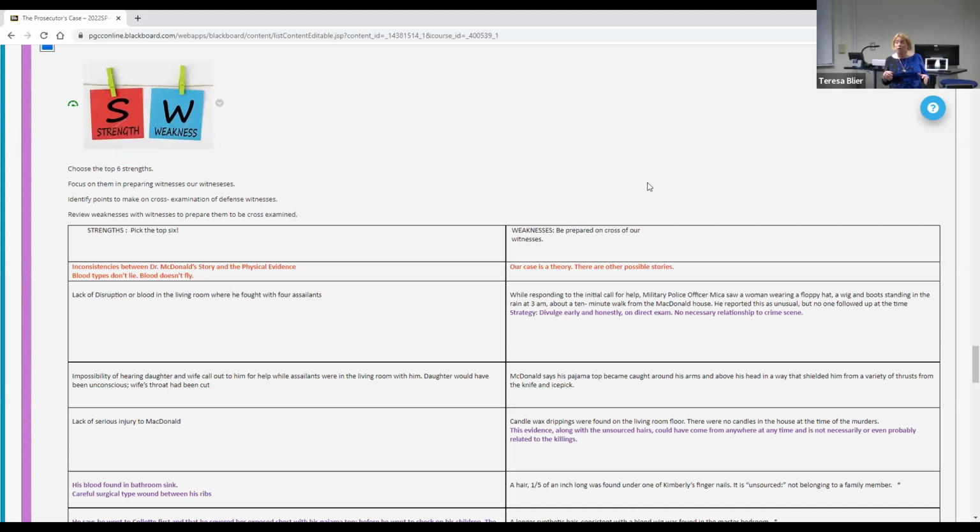And sure enough, when Dr. McDonald describes the intruders, one that he describes very clearly, there's a lady wearing boots and a floppy hat. She was seen about 11 minutes from the house if you were walking. Okay. So what are you going to do with that if you're the prosecutor? Do you want to put that out there in your own case? Or do you want to wait?